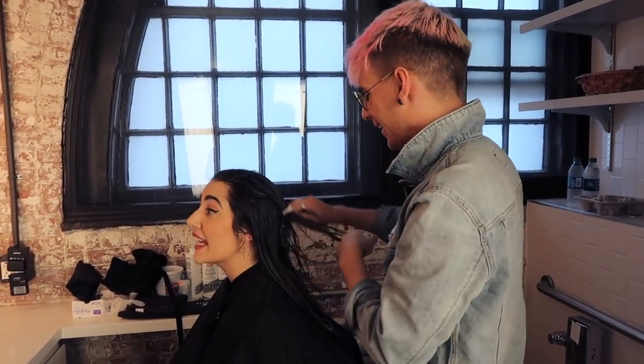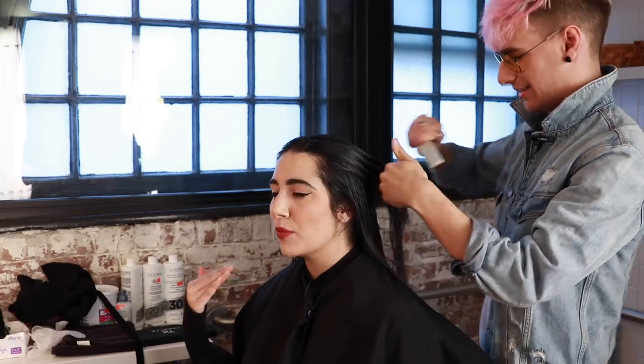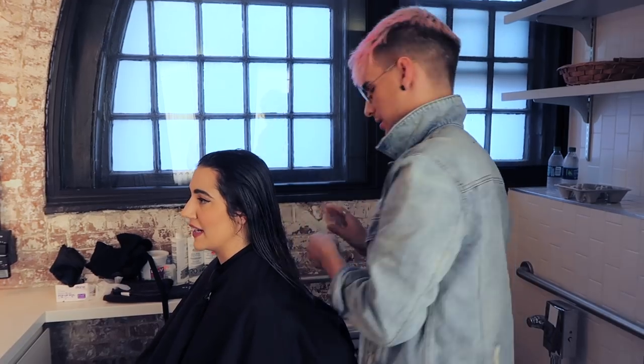So the last time I cut my hair was December of 2016. Shit. And I cut it pretty short, though, to be fair. I had it probably a little bit shorter than even you're going today. That was like your last official haircut? That was my last official haircut, yeah.